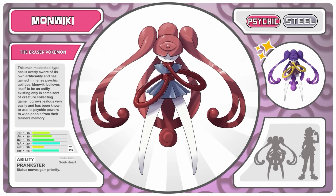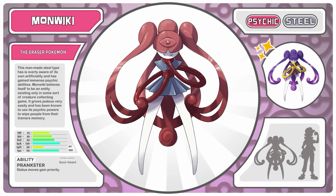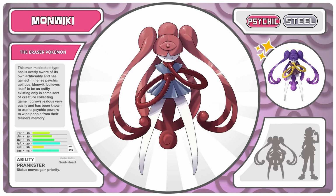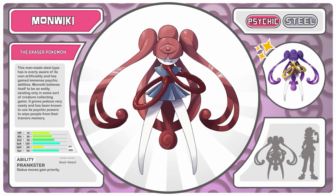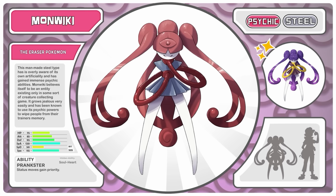I rarely see Pokemon that are straight up looking at the camera, symmetrical, facing forward like that. But it works so much with a Monica-inspired Pokemon, and obviously with the lore of this Pokemon, it's really cool. Part of what makes that character so unsettling is that, unlike everyone else with dynamic poses, she faces you straight on at all times, pretty much.